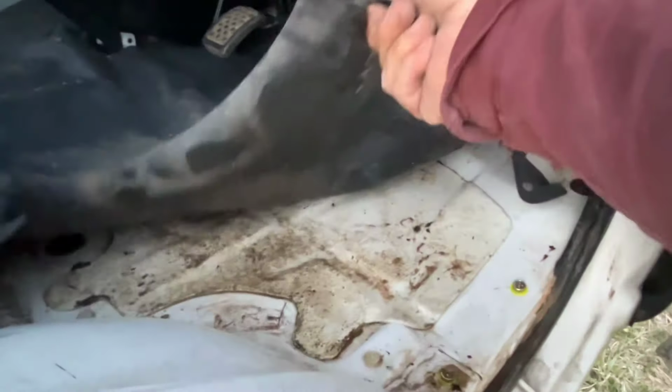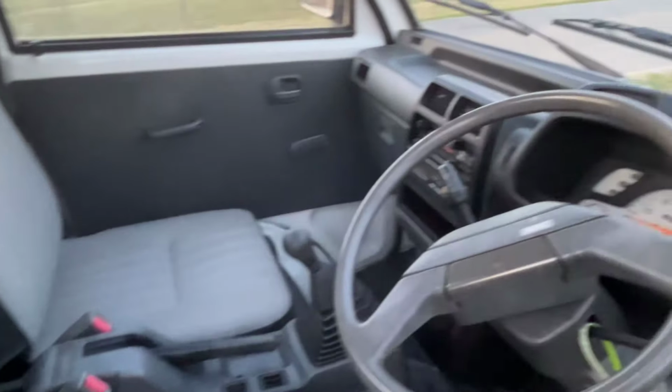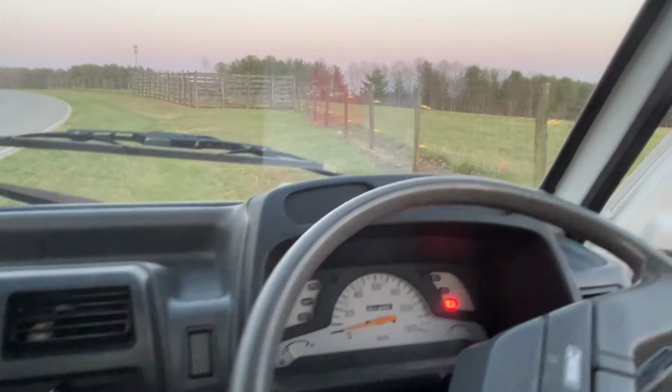Now, I look under here. Looks good. You can see where we hosed this out today. Oh boy, this seat is so nice. Very pretty. No tears, no splits. The Mitsubishi seats are kind of nice. The headrest is integral to the seat itself. Headliner looks really good too. Now what we're going to do is take this for a ride.